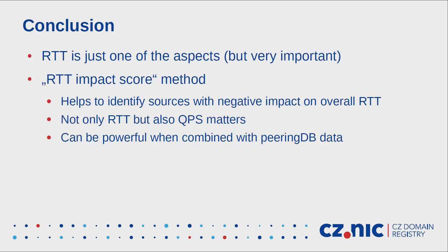So just to conclude, I presented the result of an analysis which only focuses on one aspect, which is latency. Our method helps to identify sources which have a big impact on the RTT. We take into consideration two factors, the RTT and the number of queries per second. If we combine them, then we can evaluate the total impact on the overall RTT.